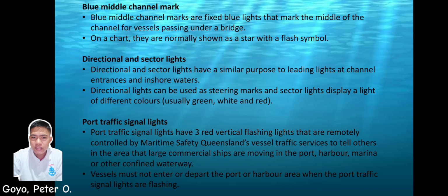Port traffic signal lights. Port traffic signal lights have three red vertical flashing lights that are remotely controlled by Maritime Safety Queensland's vessel traffic services to tell others in the area that large commercial ships are moving in the port, harbor, marina, or other confined waterway. Vessels must not enter or depart the port or harbor area when the port traffic signal lights are flashing.